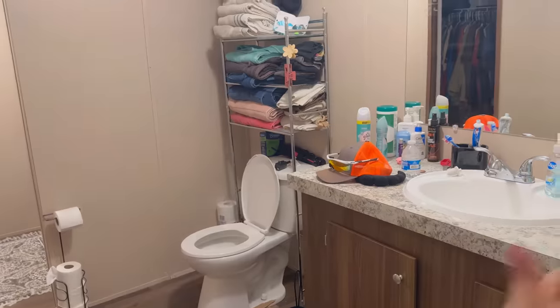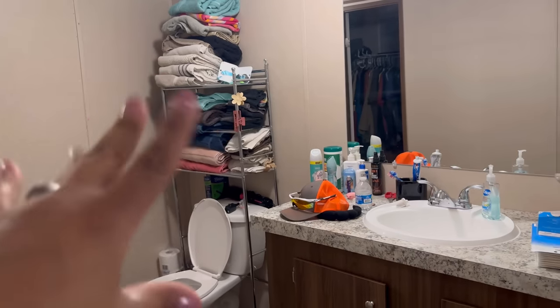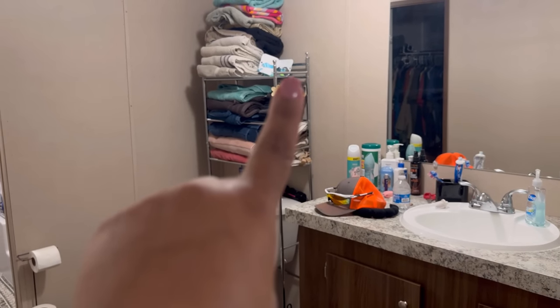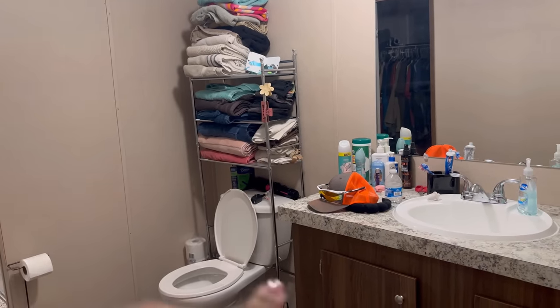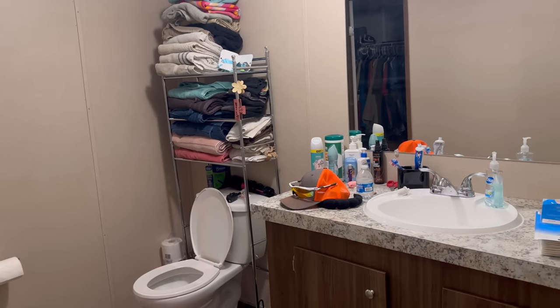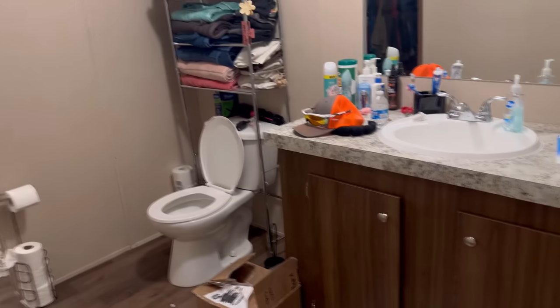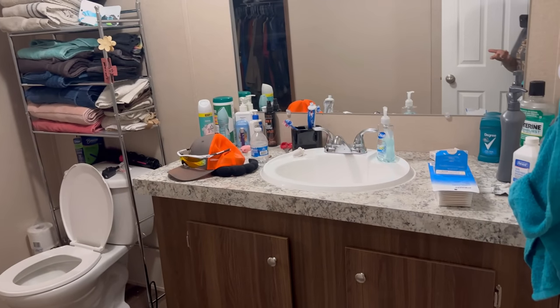In here. Once again, y'all, it's gotta be clean. I have all these towels in here because we went ahead and bought one of these over-toilet storage things for the master bathroom as well as the girls' bathroom. We just haven't had time to put it together. Hopefully I can get to it this week, along with everything else. But this bathroom, like everything else, needs to be cleaned. I'm gonna get it done.